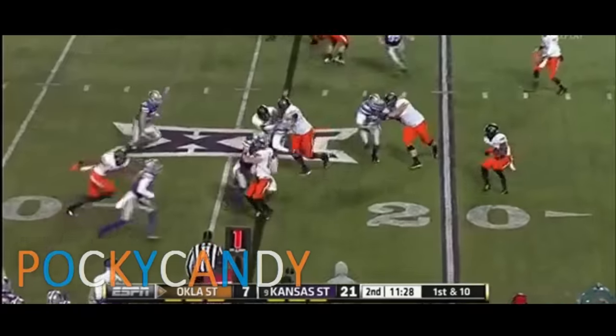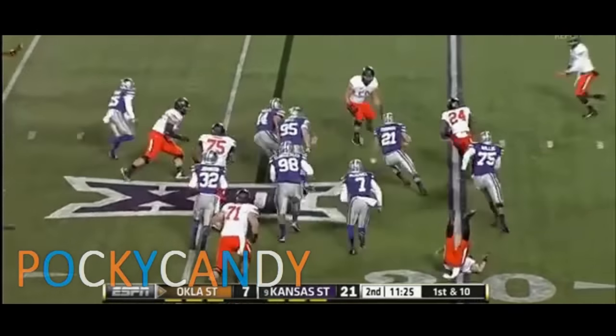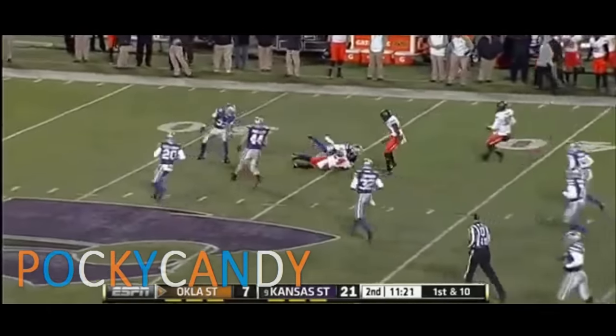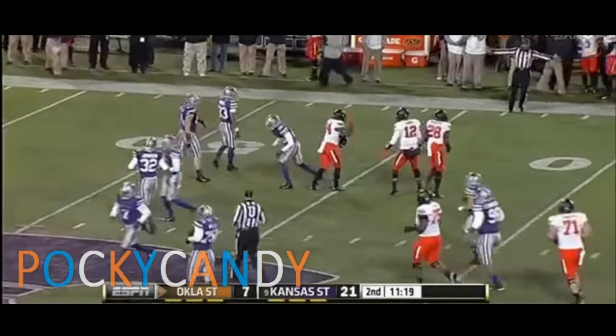A toss to the edge. Reversing field is Hill. Gets a block. Tyreek Hill kicks it into another gear and gets to the 45-yard line before he's finally brought down by Dante Barnett.